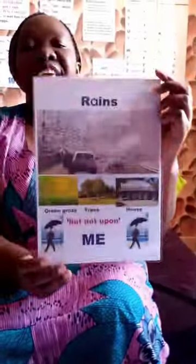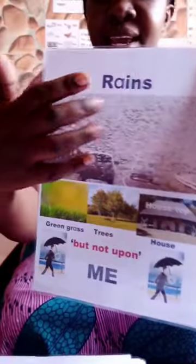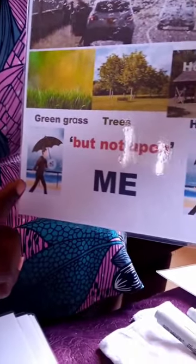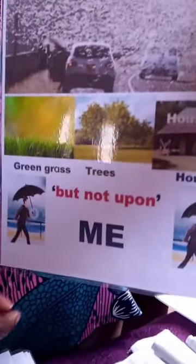Now, as we begin today's lesson, we are going to say a poem. And this poem is about rains. Do you know what rain is? Rain is falling from the sky. And you see vehicles are inside the water that rains have caused. And we are going to look into green grass, trees, housetops, an umbrella, and a man rushing away because it is raining. So let's say the poem.